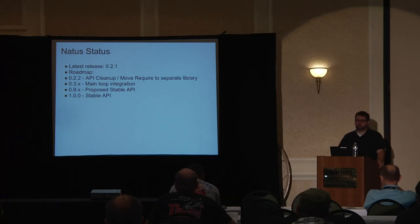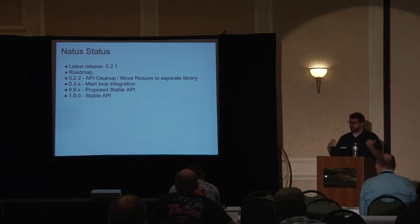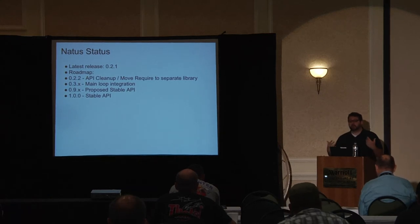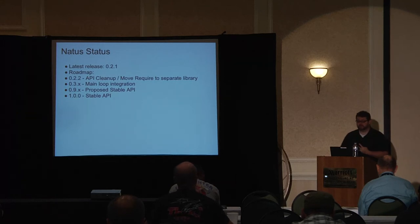In fact, I've already got real code that actually works. And I'm going to be integrating that into Natus so that we can provide a default main loop similar to what Node.js does for evented I/O. But our implementation is not going to be locked down to a particular event loop, which means we're going to be compatible with Qt and with GTK and with Node.js.